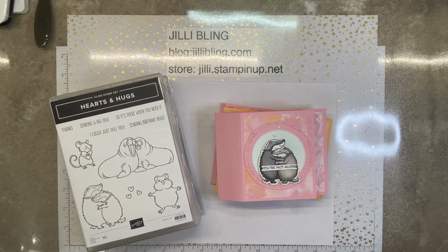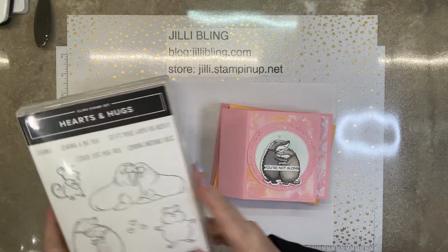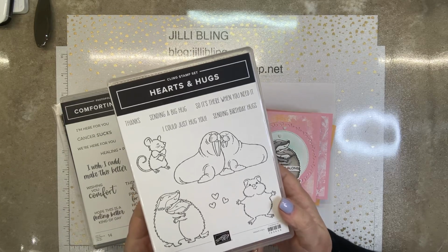I have a project from the upcoming catalog, the annual catalog, that will go into effect May 1st. It's almost here, and here is Hearts and Hugs.